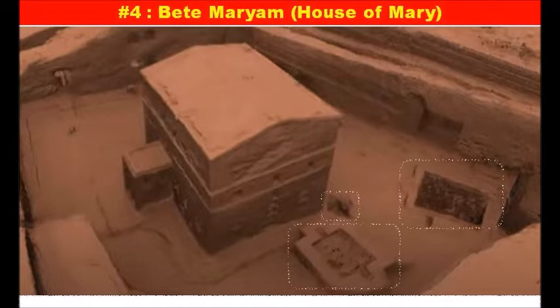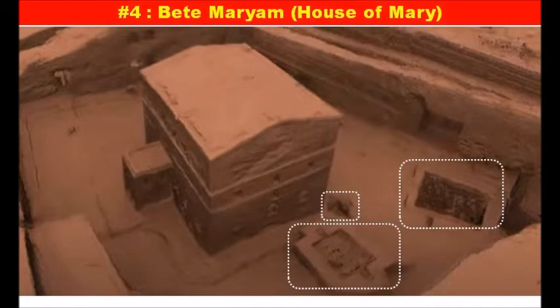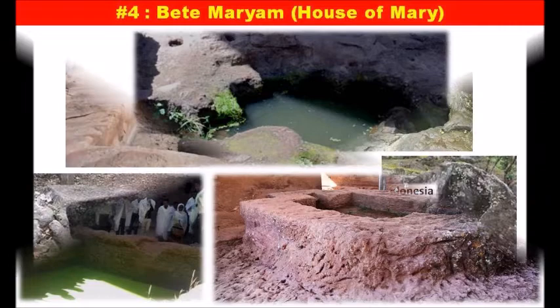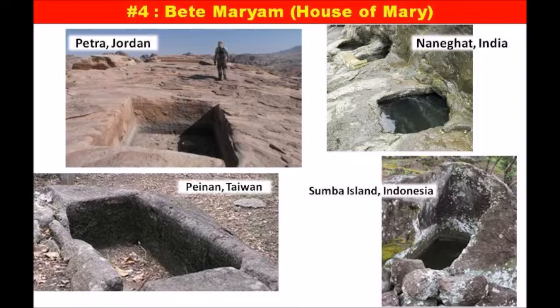However, I have plenty of reasons to believe that they were not carved as pools. If they are baptismal pools, why do they need three pools? Even a large church today has only one small pool. The water will turn bad quickly and be useless for baptism. In reality, these rectangular holes can be found all over megalithic culture. The mysterious megalithic sites of Petra in Jordan, Nanigat in India, Penang in Taiwan, and Sumba Island in Indonesia have rectangular holes and they are definitely not baptismal pools.